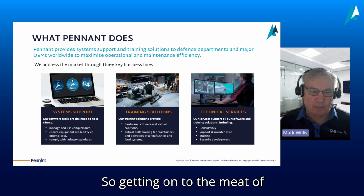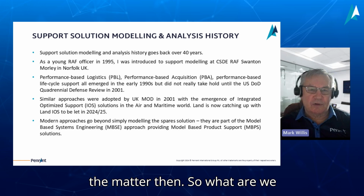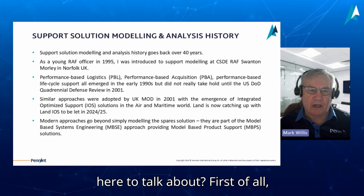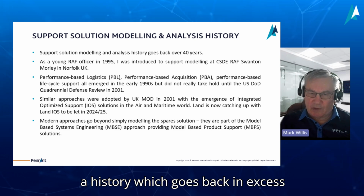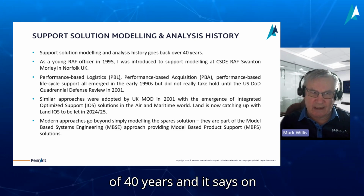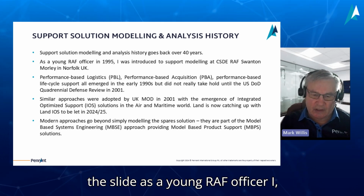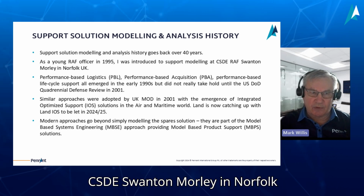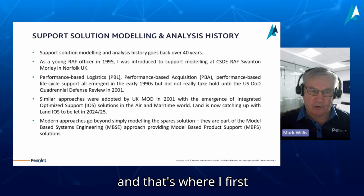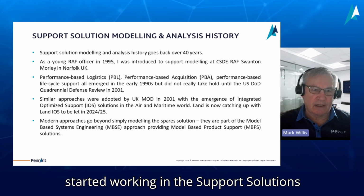So getting on to the meat of the matter then, what are we here to talk about? First of all, support solutioning and modelling itself has a history which goes back in excess of 40 years. As it says on the slide, as a young RAF officer, I started doing support modelling at CSDE Swanton Morley in Norfolk. That's where I first started working in the support solutions arena.